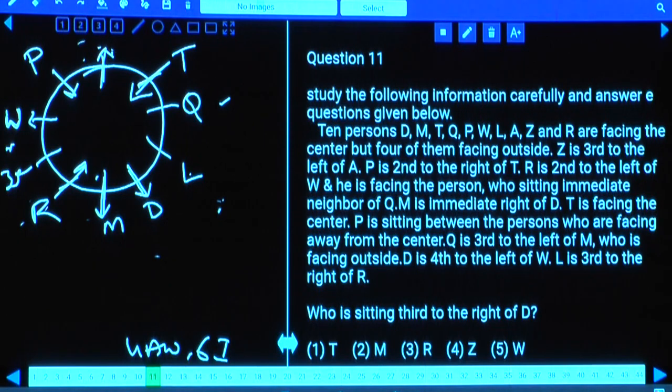Out of which, can you take A at this place? Then how many persons are facing away? Four persons. As of now, how many persons do we have? All the persons are facing away at this one: one, two, three and four. Four persons are facing away, so all these persons must be towards the center.